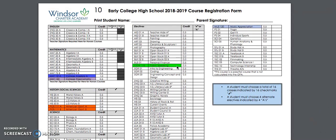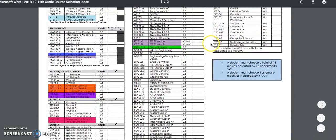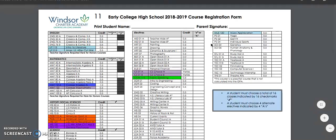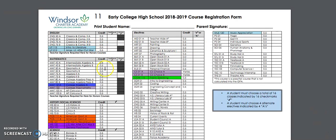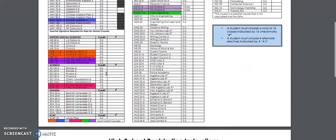So the 2 big Ames electives for next year, if you're on track for getting the associates, sophomore year you want to take music appreciation and public speaking. And then in the end you need 16 check marks, so count them all up, and 4 alternates. All of that looks pretty similar, whether you're a sophomore, junior, or a senior, just slightly different course offerings, but in the end you need 16 check marks total.